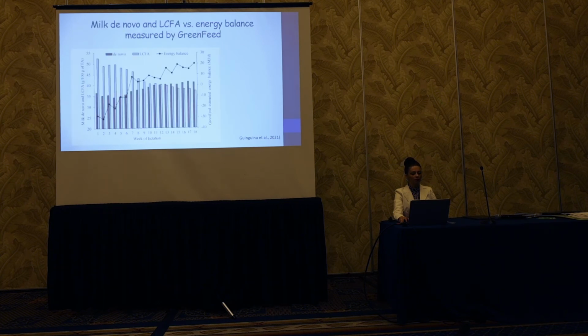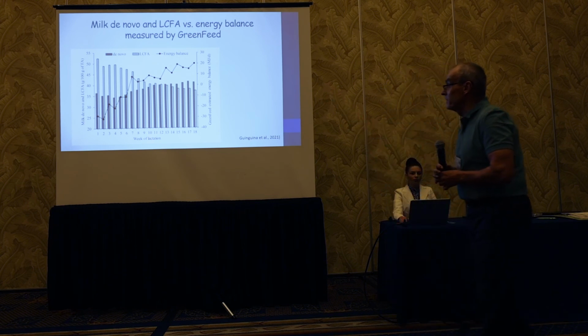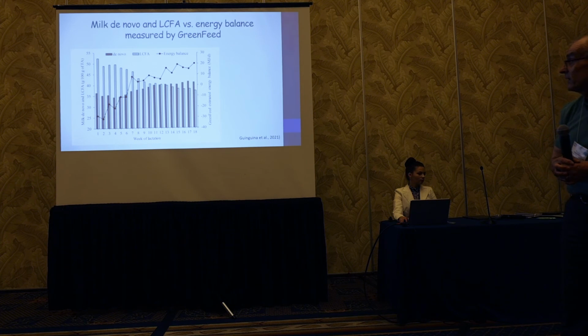Okay, next please. This is also data from Abdullah's study. This curve shows changes in energy balance related to weeks of lactation. It was really negative at the beginning of lactation, and at about 8 weeks of lactation, it was around 0. At the same time, there were changes in milk fatty acid composition. In early lactation, the proportion of long-chain fatty acids was clearly higher, and then it decreased with increasing energy balance, but when about 0 energy balance was reached, thereafter the changes were quite small. And of course, at the same time the opposite trends were observed in de novo synthesized fatty acids, which were low in early lactation when the cows were in negative energy balance.